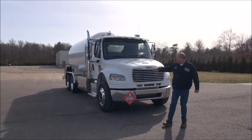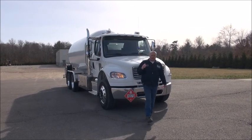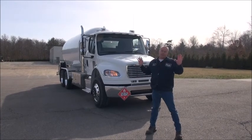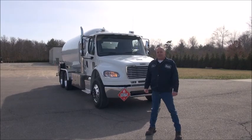Up here we also have the strobe lights and the headlight enclosure. Those work in conjunction with one on the rear head of the tank. When you're pulled over on those roadside deliveries, they can see you coming, no matter what direction they're coming from. Let's jump in the cab and take a look at a few of the options.